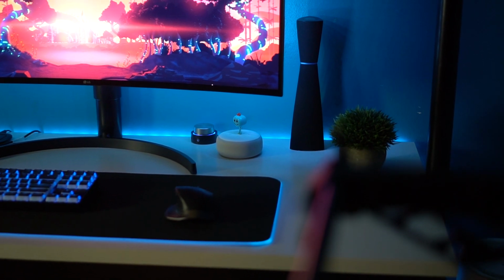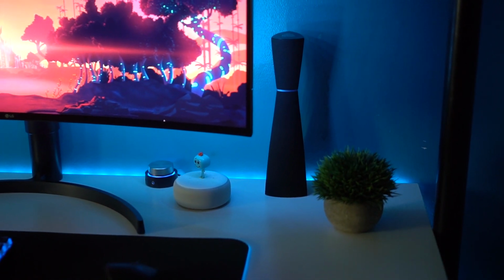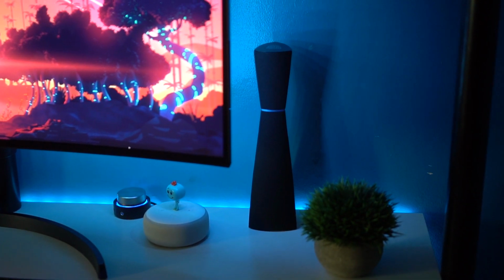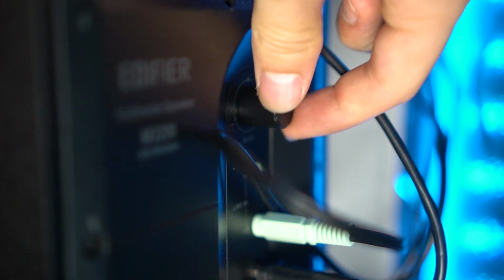Now, moving to the number 3 pro, I'm kind of lumping all these pros together, so this is probably like number 23 pro. However, you do have a bass adjuster on the subwoofer itself. So if you do want to just turn down the bass, if it gets a little bit too bassy for you, you can do that. It's always good.